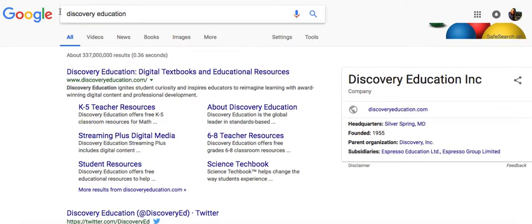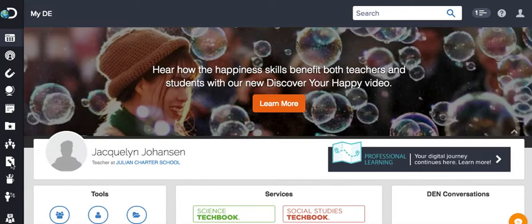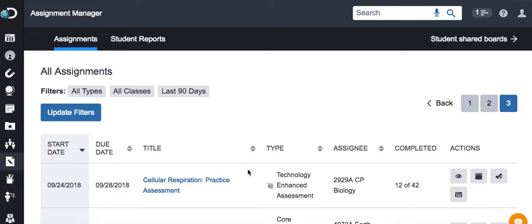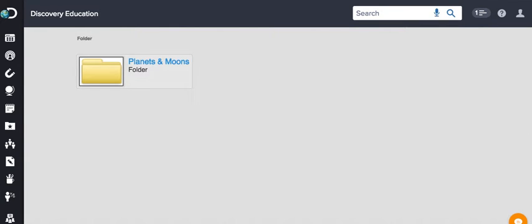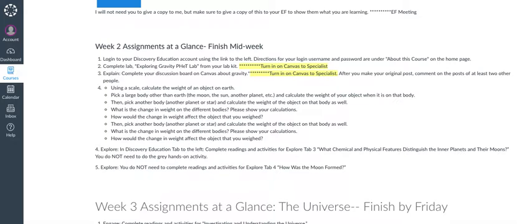So I'm going to take you into there and I'm just going to Google search Discovery Education, and your view will be a little bit different than mine because I am the teacher. So your assignment should pop up right here with different folders that are labeled by the week. Mine is a little more complicated to get into it, so just give me a second to get there. Okay. Okay, so back from the assignment sheet, we are going to read that it said, complete Explore tab 3.